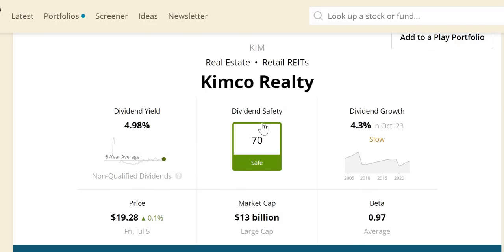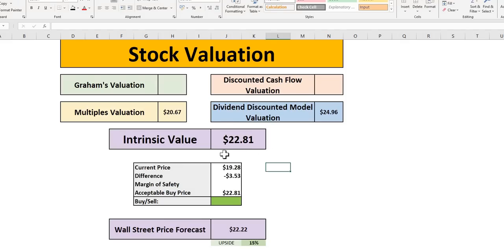And when we take a look at dividend safety, a nice score of 70, it is safe. And that dividend increase in October, as we can see, is pretty much in line with inflation. In terms of the valuation, we're around 22.81. Again, another one that we do see eye to eye with Wall Street. They see upside of 15%, 22.22 as the price target.